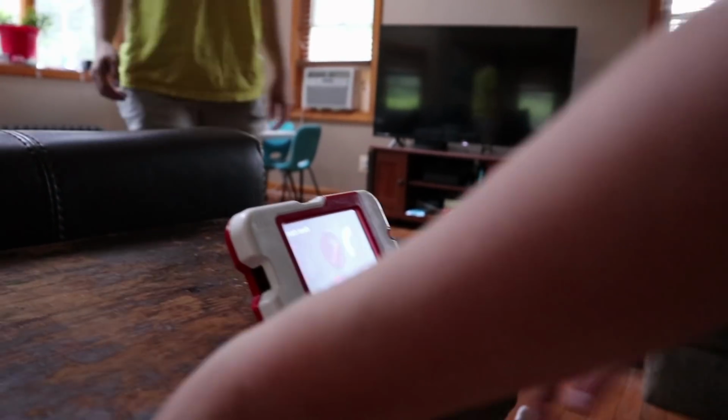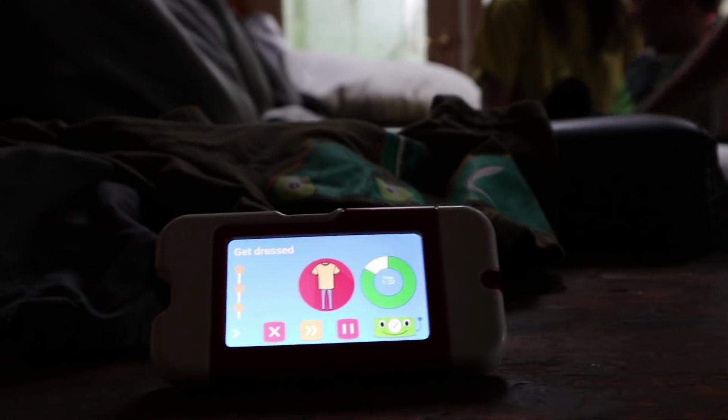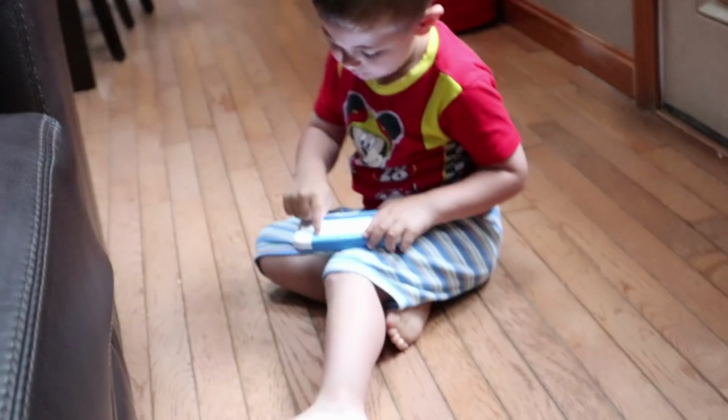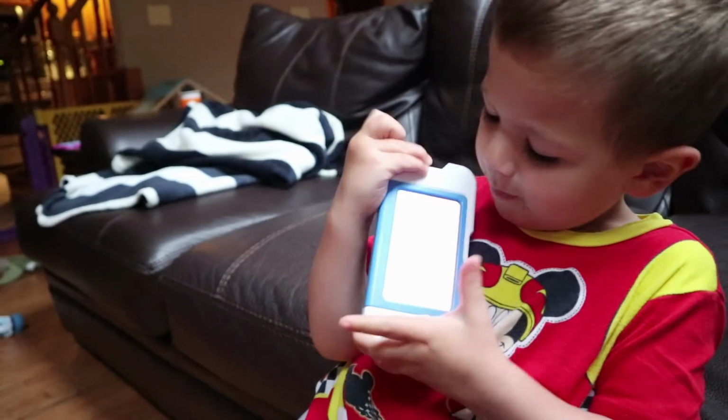Cormac likes to tell him to press the check mark. Mostly it's Isaac so far. You know what's funny is Cormac loves it. He loves the idea of it. It's his Goalie. He's proud that he has one and he sees Isaac using his, but he's still a little young to understand what's going on with it.